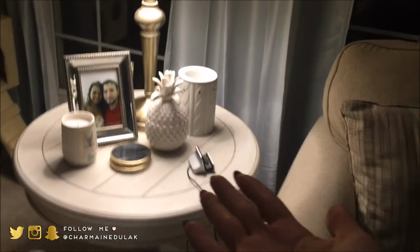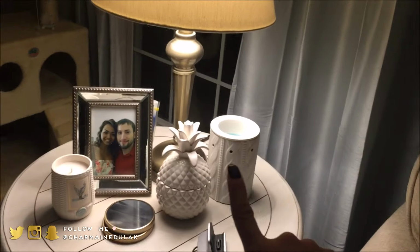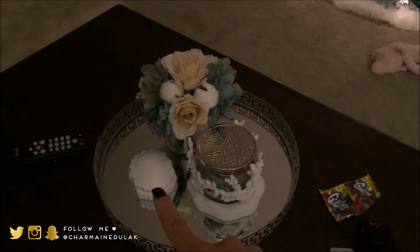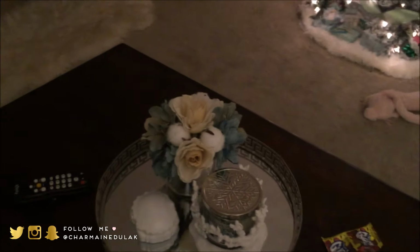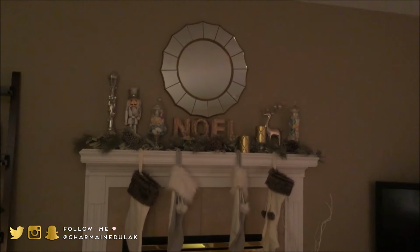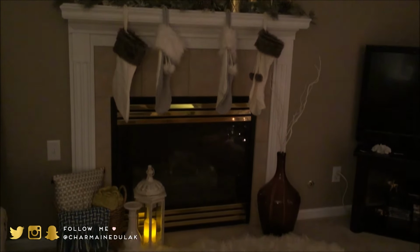And same thing there, but I did switch out the candle warmer. This one's also from Target though. Yeah, it's just white. Switched this out too. This is the only thing I switched out. It used to be a pumpkin, now it's the little crab. And then this is the mantle. That's what that looks like.